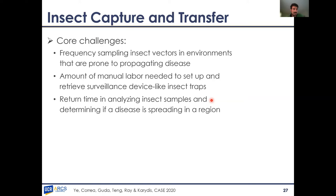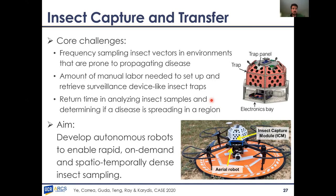So here we are trying to develop autonomous robots that can enable rapid, on-demand and, as in the previous case, spatiotemporally dense insect sampling. And that's our first attempt. We have designed a trap which can get airborne on a commercial UAV. This is the Matrice 100. We are trying to lose weight a little bit here, but at least this one is a working prototype.